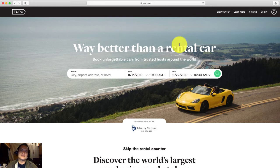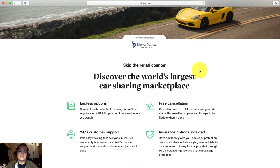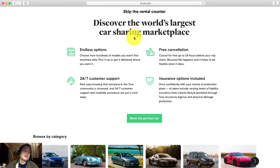So this is the website, Turo.com, and you can see you can either list your car or you can actually look for a car to rent. And you can specify with the location, date and time that you want it made available, and for how long you're going to keep it. And they claim to be the world's largest car sharing marketplace. And from what I can tell, more than likely that's true.